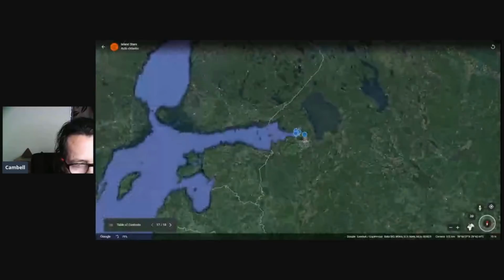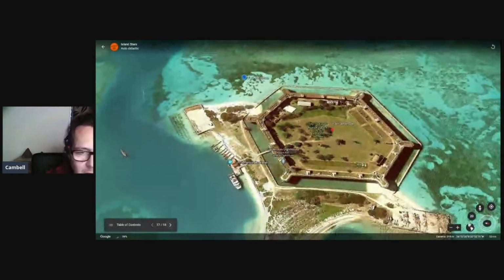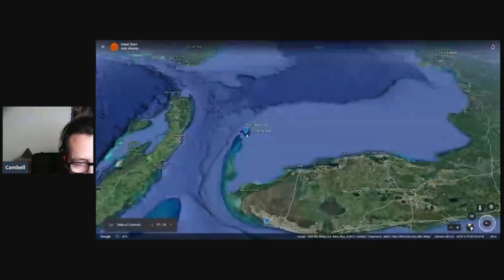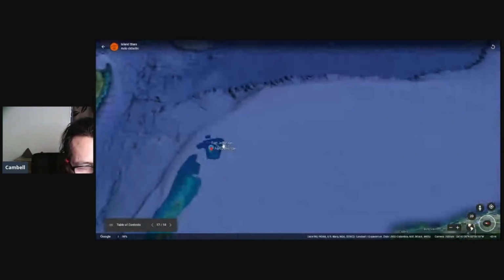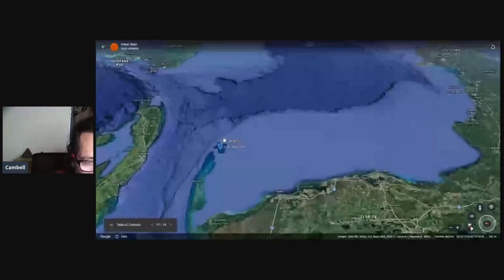Let's see if there's anything else. And we're going to go to, where are we now? Oh, this. Okay, so this is Fort Jefferson. This is the Florida Keys at the bottom of the US. So this is Florida here, Cuba. And this is where this is, out in the middle of the ocean. I believe it's 200 miles offshore, I think. Again, you can see this line, so you can see what was probably above water before the flood and where the actual ocean lines were down here.